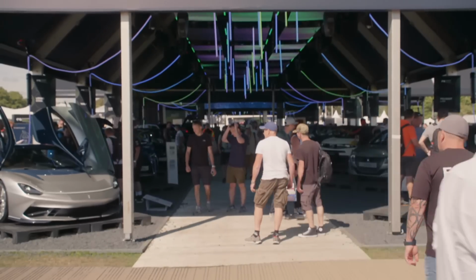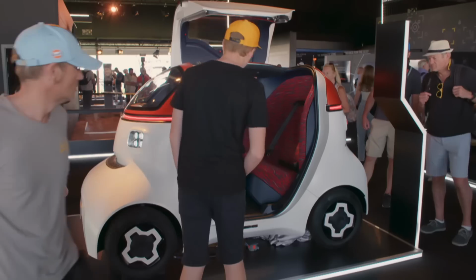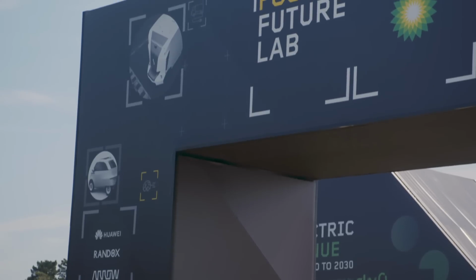So, while Goodwood is still the celebration of all things fast and oily, it was great to see how the future of car tech is shaping up.